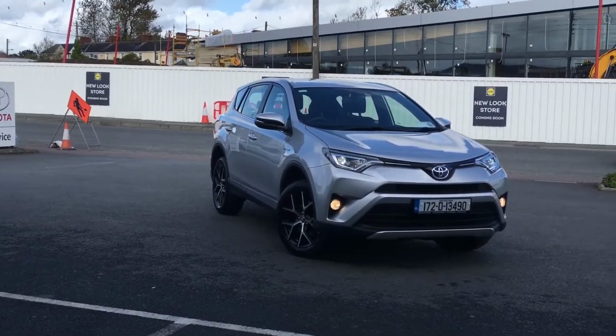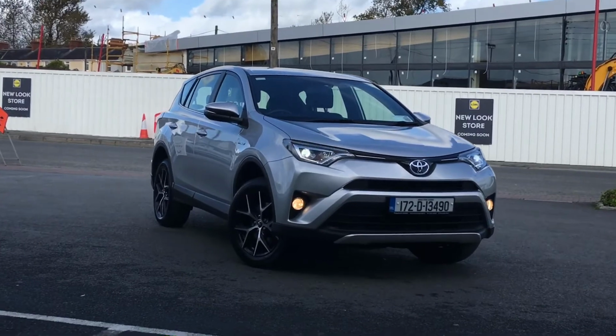And again, the condition feels nice throughout the car. It just looks like a car that's had an easy life, feels like a car that's had an easy life, and as we were saying, it's got a full Toyota service history as well. So there you have it, that is our 2017 Toyota RAV4 Luna Sport Hybrid.